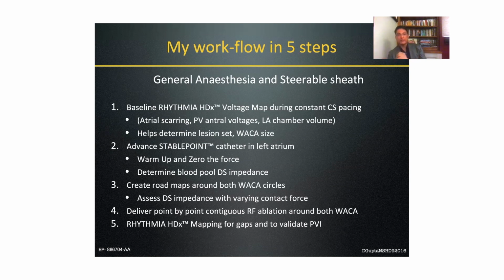Once I've created the baseline voltage map, I would then advance the ablation catheter into the left atrium, obviously a stable point catheter in this case, and then spend a couple of minutes warming up the catheter, zeroing the contact force, and also determining what the blood pool Directsense impedance value is. Once I've done that, then I create road maps around both the Waka circles. So I use the contact force sensing catheter, the stable point catheter, and then go all around each Waka and give myself location-only points at areas where I've got good contact force, and more importantly, I've got a stable position. So I know that I'll be able to deliver a good quality RF lesion there, and I'll show you a couple of images of this.